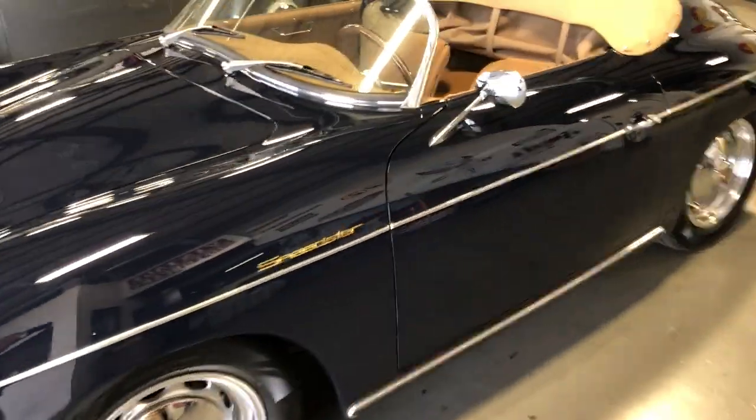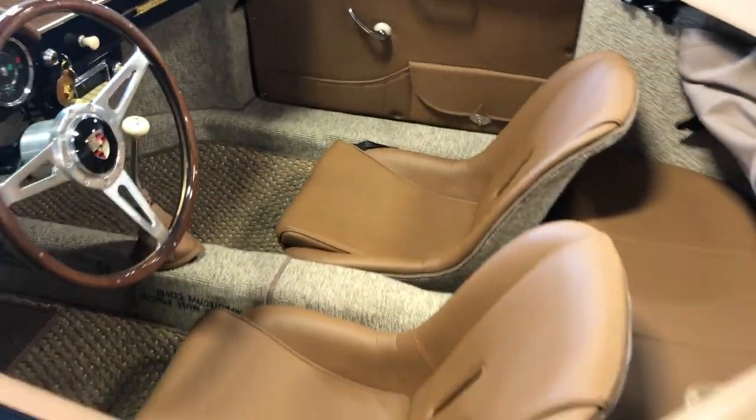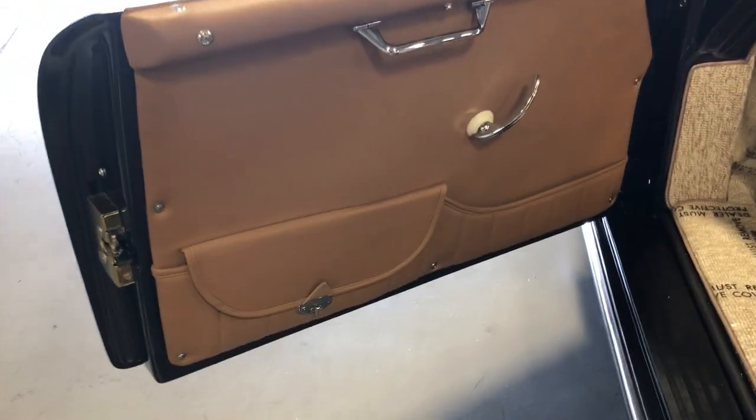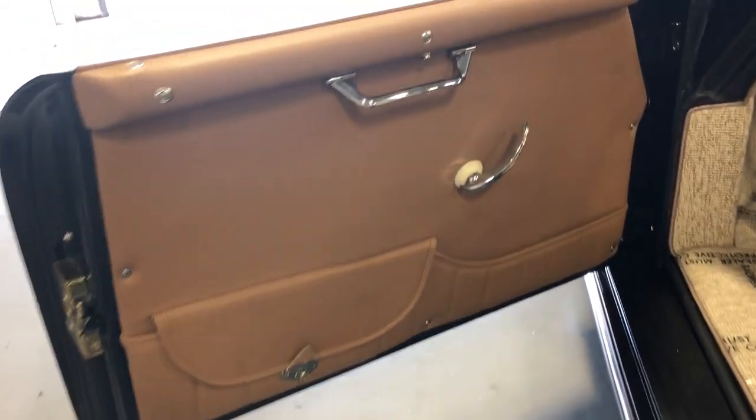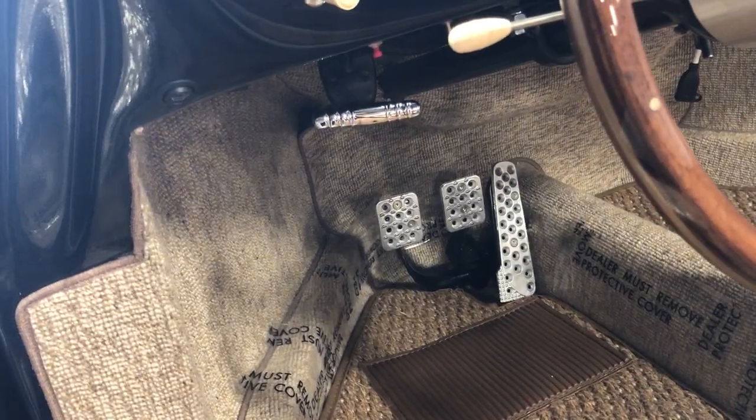Let's check out the interior. Gorgeous tan interior with the German square weave carpeting. It's got our custom document pocket there on the door. It's got the chrome door pulls. We did aluminum pedals on this one. This one's got the underdash e-brake.